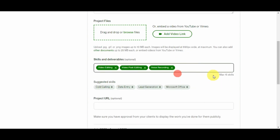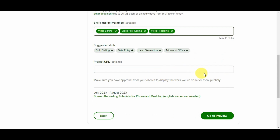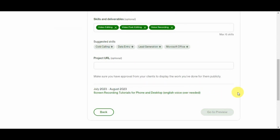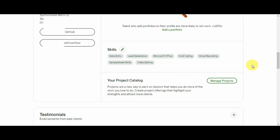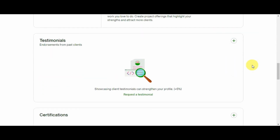And then right after, there is also a project URL, which is optional in here. And then the last step is preview. So you can go ahead and do a quick preview onto the changes that you've made. Now let's go to the other option in here, which is testimonial. So you'll just need to scroll down. It is just below portfolio.